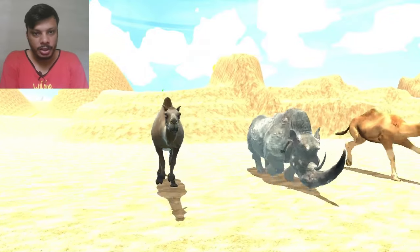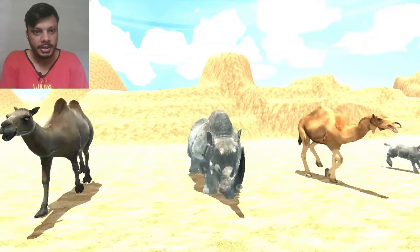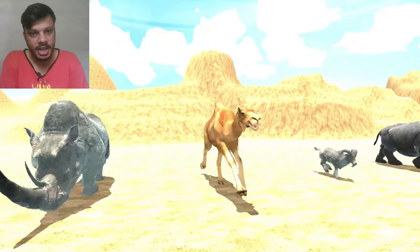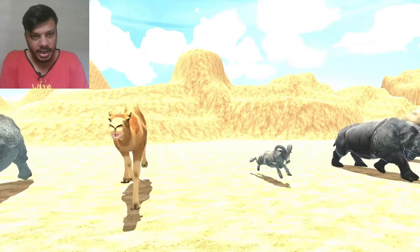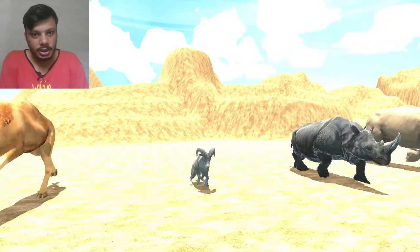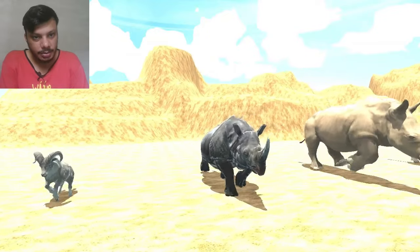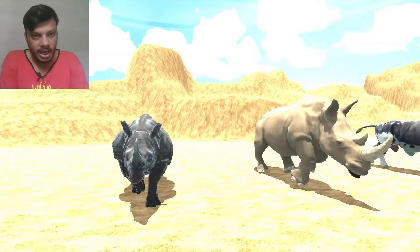Today I will show you some different types of wild animals, critically endangered animals, near threatened animals. So the first animal is a camel, the next one is a rhinoceros that has a long horn on his head. Again another camel, that is a red camel, or maybe it belongs to another category of animals. The next one is a goat that has two horns on his head. Maybe it belongs to the goat category or the deer category.